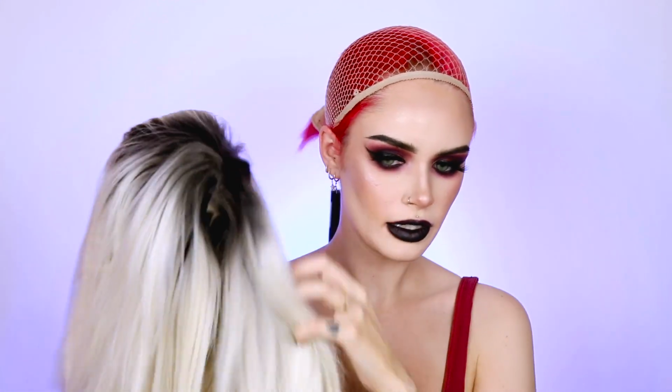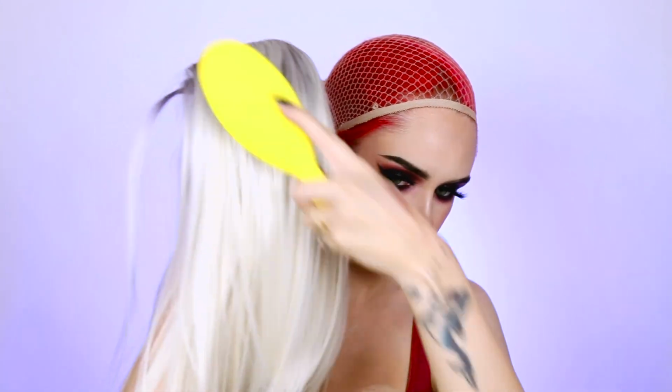I'm going to go ahead and show you guys my wig. So this is my wig for this look. I will link it down below. It's straight. I should brush it, actually. It is very straight. I love it. I love the dark root.